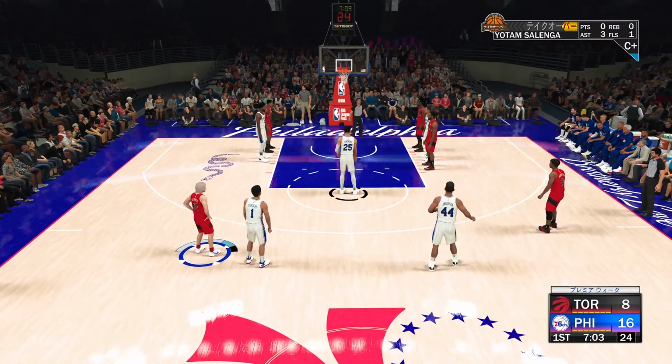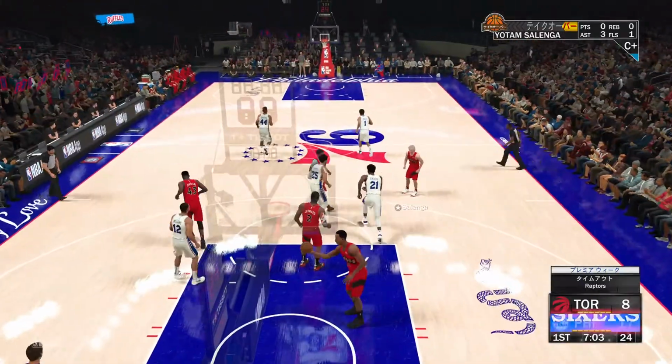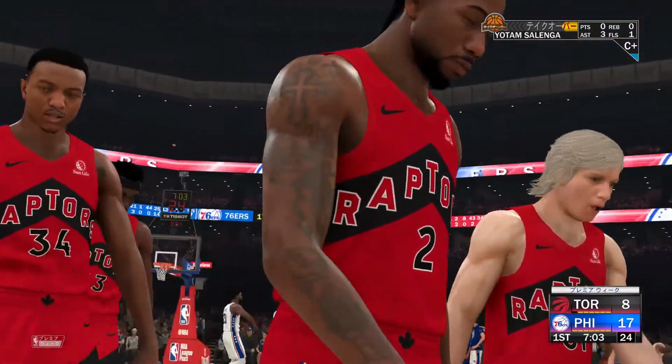And what a factor Ben Simmons is on the floor. Does so much for this team in every facet of the game. He's a triple-double threat whenever he suits up. So timeout called here, the first for Toronto.